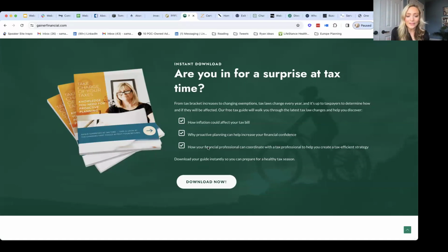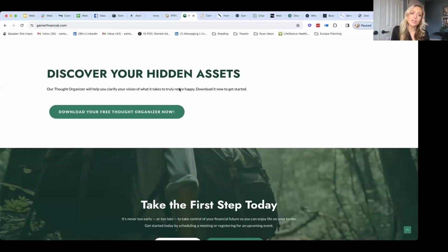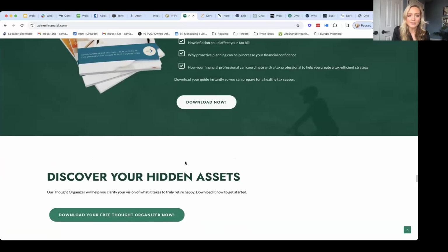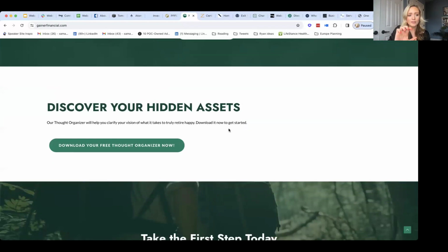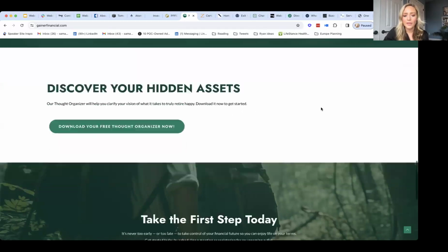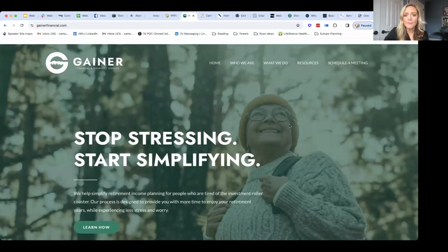Basically what you'll learn if you get this, and you can download it now. I really love it because, right, I told you all you should have a visual of what they're going to get as well as how it benefits them to get it, right? So all of these things are great. Actually, this one, they should do the same thing here. They have a free thought organizer. I would structure that section to look like this one so that both of those giveaways or downloads have the picture and what you get. So overall, I think the homepage is doing a really, really great job.